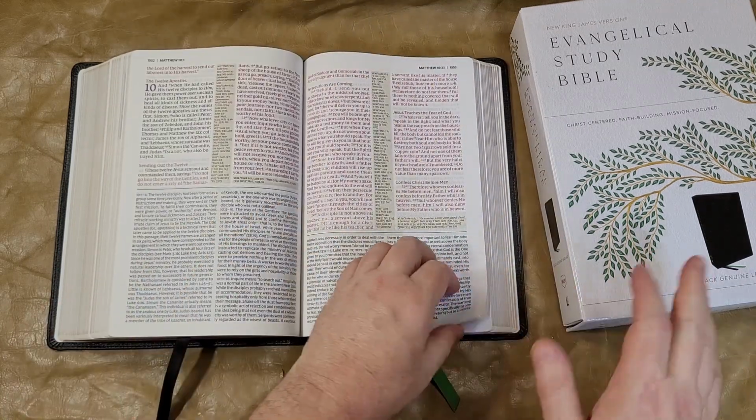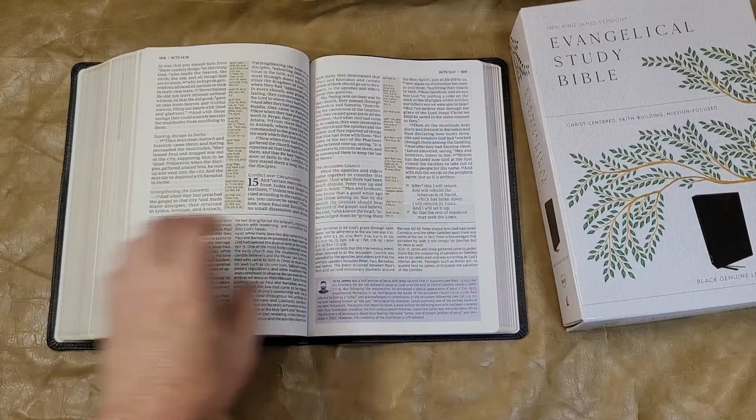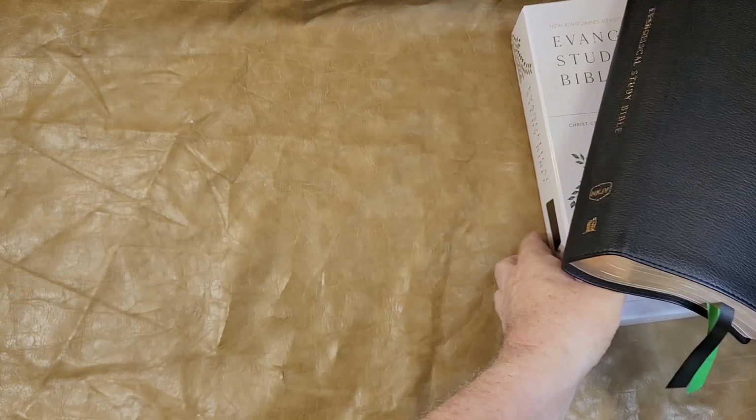The notes, just like any study Bible, are going to have their certain point of view. So use that as reference. It's an elegant looking study Bible.